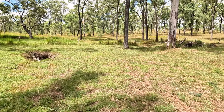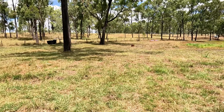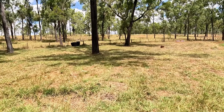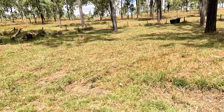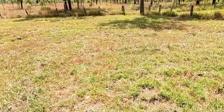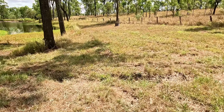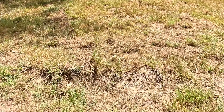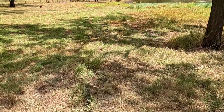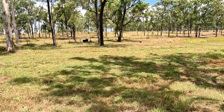Looking at this area from the other corner, there are a few holes and washouts down here, but still plenty of area where you'd be able to get a caravan down in here and turn around. Just be careful you don't drop into any of these holes. But you could easily get right over into this corner here as well. This is a little bit rough with a few ruts and washouts, but with a bit of clearance and a bit of know-how, you'd quite easily get in here.